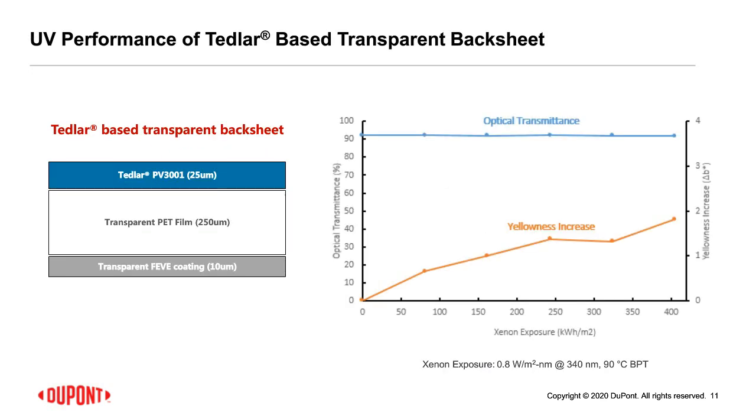Now, turning our attention to the backsheet that's made out of the transparent film. Again, the structure is here for your reference on the left. We look at first the optical properties, the optical transmission, and one of the things that is generally of concern about polymers put out in UV is how the polymer gets discolored over time. What we are showing here on this graph on the right is with a UV xenon exposure all the way out to 400 kilowatt hours per meter square, which is well beyond what the backsheet would encounter over 25 to 30 years. We see that the optical transmittance is pretty much flat all across that. And the yellowness index rises a little bit, but any number that's below this value of 2 on the right is a very minimal increase without interfering with the optical transmission.